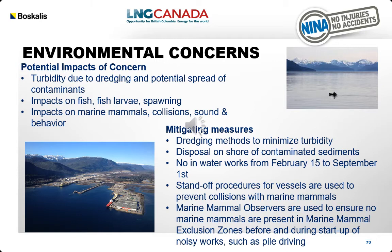Mitigating measures used are dredging methods to minimize turbidity, disposal on shore of contaminated sediments, no in-water works from February 15th to September 1st. Standoff procedures for vessels are used to prevent collisions with marine mammals. Marine mammal observers are used to ensure no marine mammals are present in marine mammal exclusion zones before and during startup of noisy works such as pile driving.